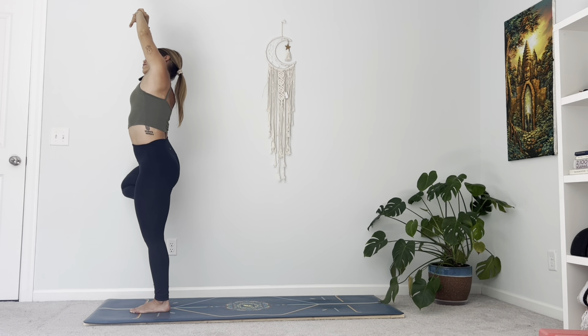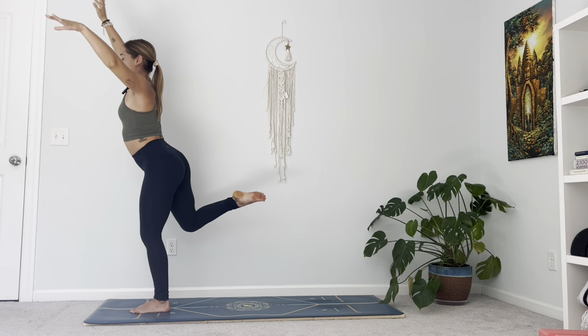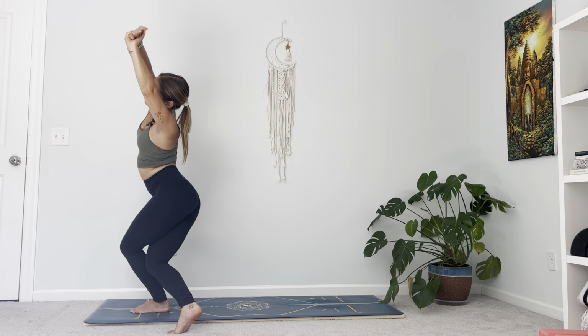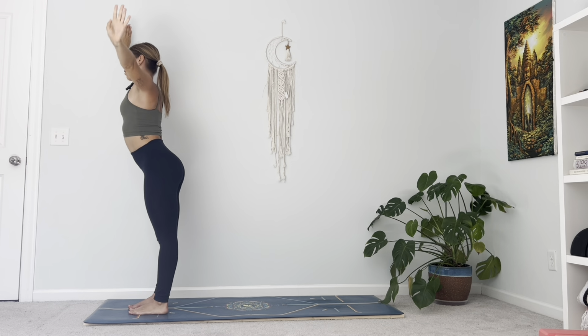Come back to your breath and notice any judgments in your practice. Let them pass by, like cars passing you on the highway. Curtsy lunge, side stretch, left. Inhale through center, reach up. Exhale, fold.